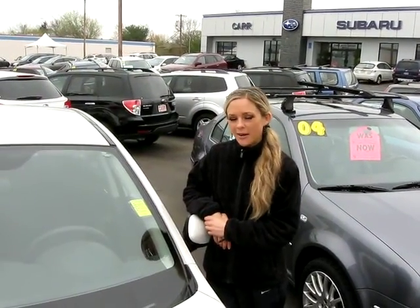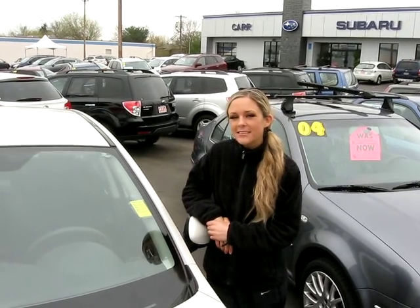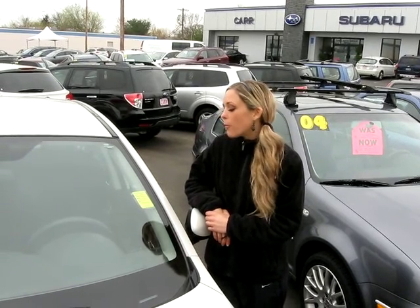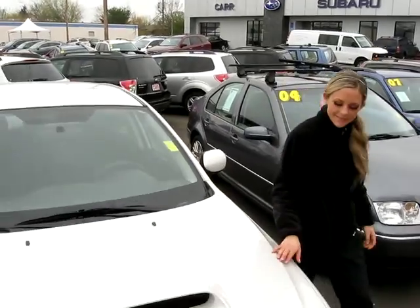I'm Spring, and I'm at Car Subaru in Beaverton off Canyon Road, here to give you a virtual tour of a white 2008 Subaru Impreza WRX sedan. The stock number for this car is S119238A. Let's take a walk around.